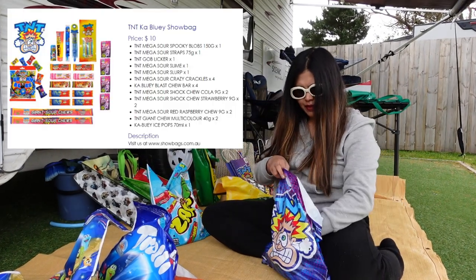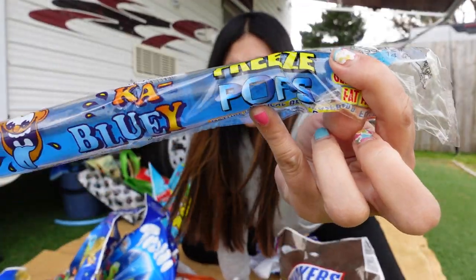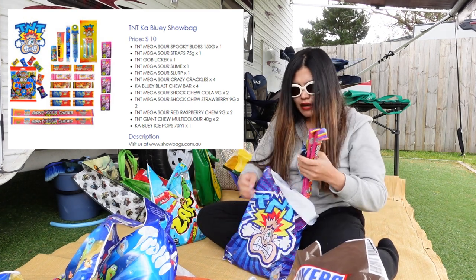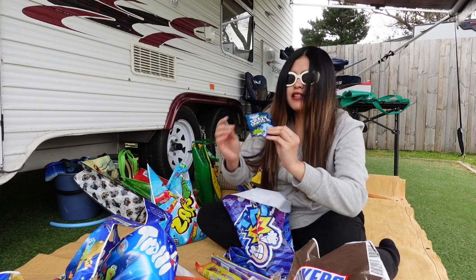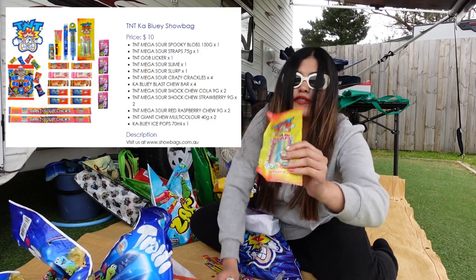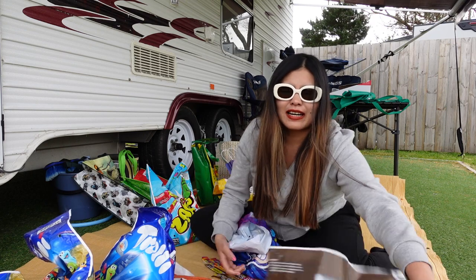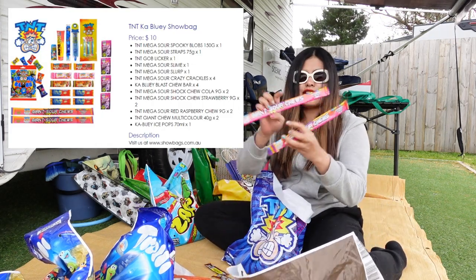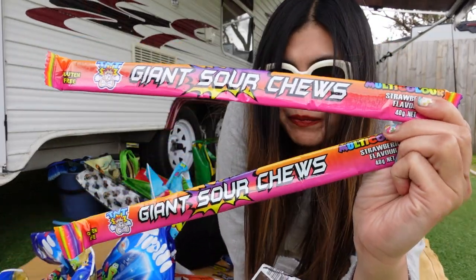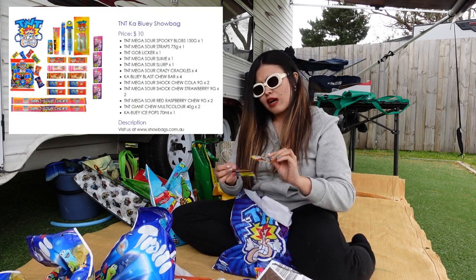Then we have the freeze pops. So yeah, freeze pop eyes. Yeah, nakita niyo freeze pop. We have the crazy crackles here, and we have the sour strap. So yung TNT full box is like a sour candy show bag, guys. And you can see here, giant sour chews. Look how big it is. Yeah. So I think this is Jack's choice. So by Jack's, so guys, sour shock.